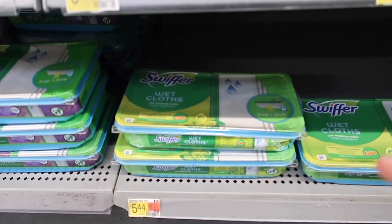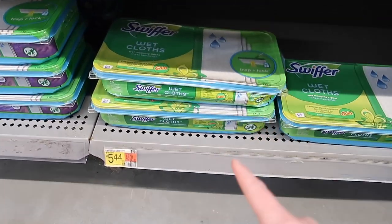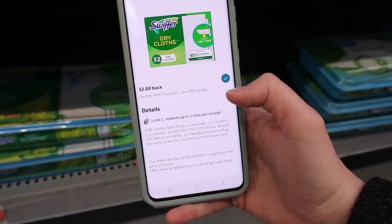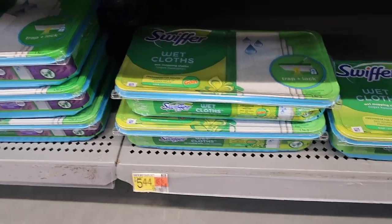Here we have the Swiffer wet cloths. I use these for my house, so I'm getting these because I can get a deal for them. These are $5.44, you'll pay $5.44, but then there's an Ibotta rebate for $2 back, making it $3.44, which to me, if I'm getting savings for it, I feel pretty happy about that.